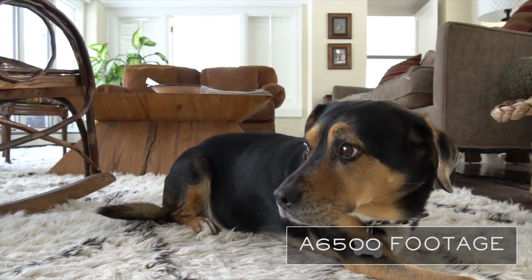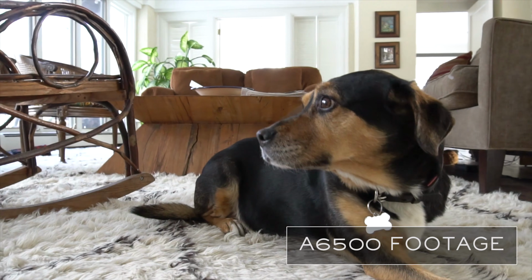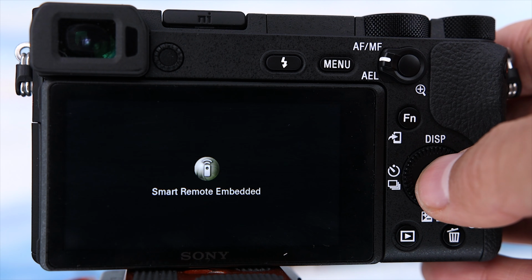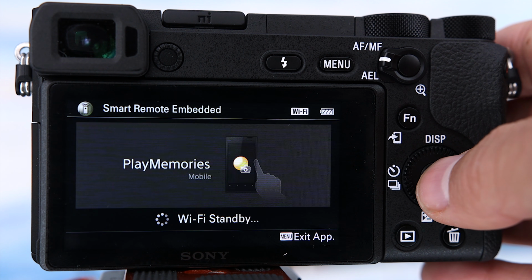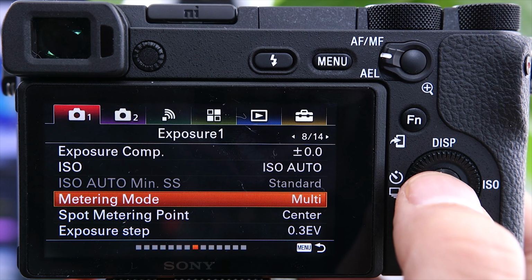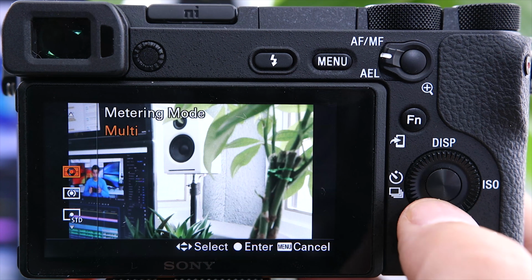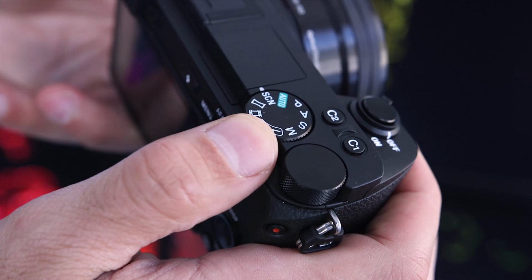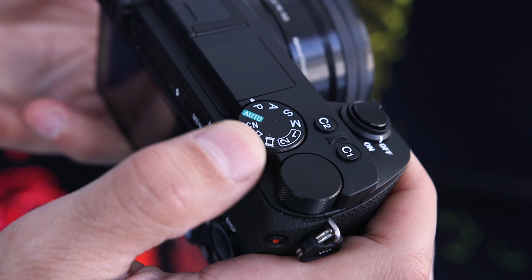It's small and portable, and you're getting a lot of power in a very small camera. The built-in Wi-Fi lets you move images between the camera and a mobile device, and even have limited control of the camera using the PlayMemories Camera app. More advanced users are gonna love all the manual settings and the control that the a6500 offers, but at the same time, beginners are gonna be able to let the camera take charge and make decisions for them.